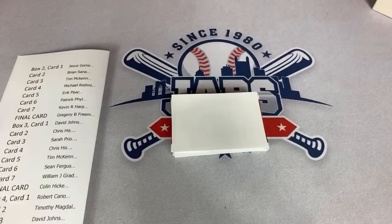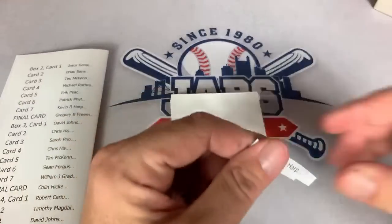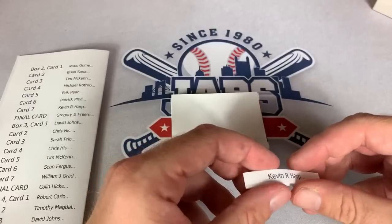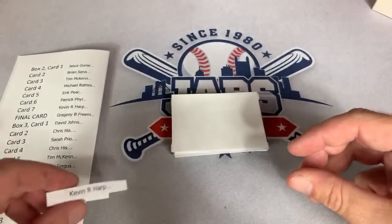So we got our first Hall of Famer out of the way. Hopefully the first of many. Next up is for Kevin R.H. Let's see what Kevin has got. Baltimore Box Breaker says, thankfully, Carew's signature is actually on his card. Yeah, we had an incident where we pulled a Panini product.